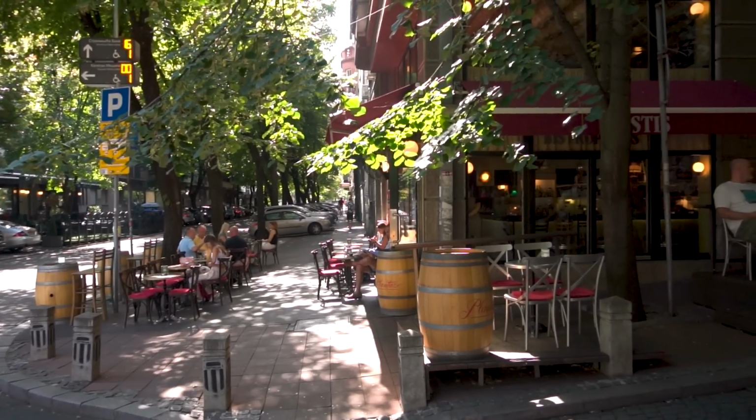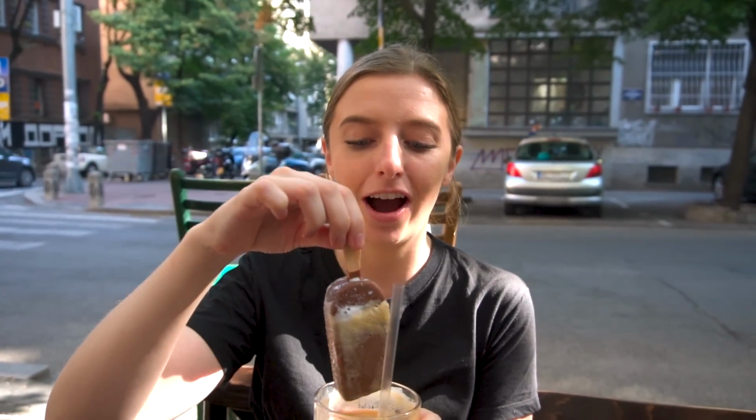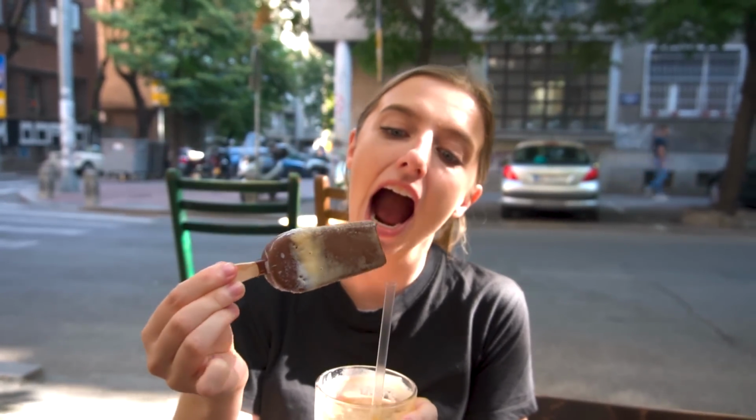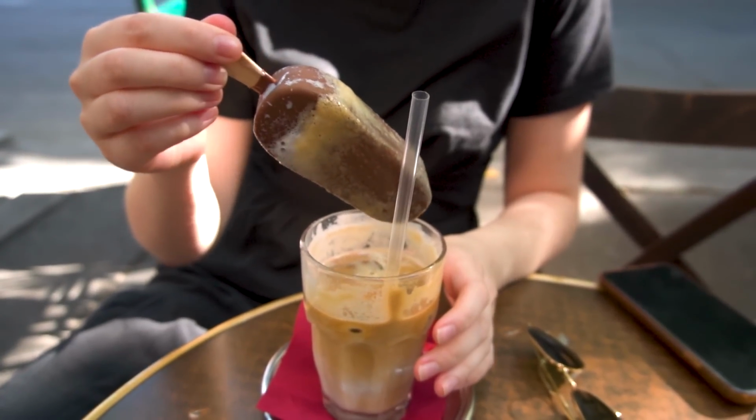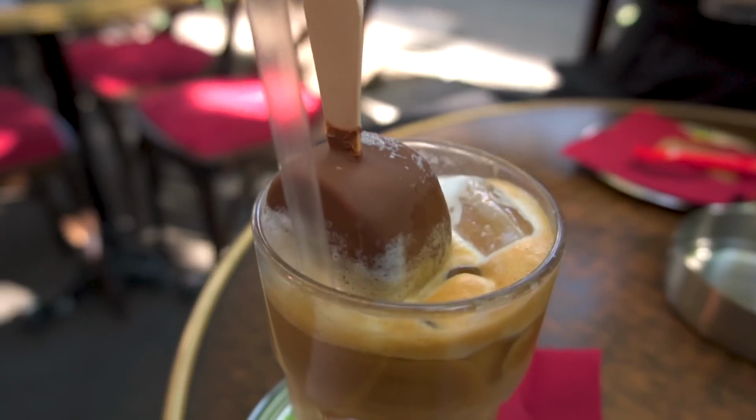Thought we'd pull over for a quick iced coffee on the way to the next food stop. Decided to get an iced coffee because it's hot in Serbia today. And apparently, iced coffees in Serbia are served with an entire ice cream. I love that she brought it out like nothing was weird. There's an entire Magnum in there.